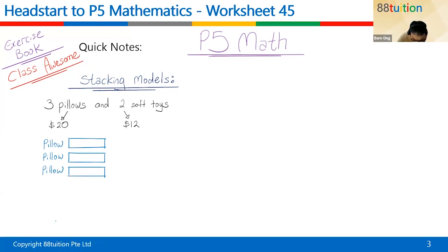The soft toy is what, children? The soft toy is shorter, right? Why is it shorter? Because it is cheaper. The soft toy is shorter because it is cheaper, so I purposely draw it shorter. Is that okay? Like that.